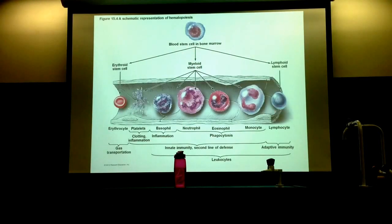Real quick, of course, in your bone marrow and your long bones, you've got blood stem cells, right? And they give rise to all your blood cells. We don't care about the erythrocytes. We don't care about the platelets. We care about all these guys here. All of these guys are what? Leukocytes. These are all white blood cells. You've got basophils, neutrophils, eosinophils, monocytes, and lymphocytes.